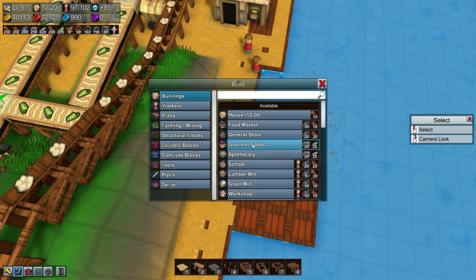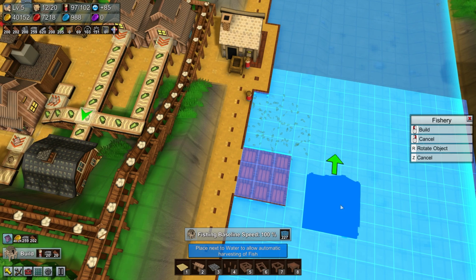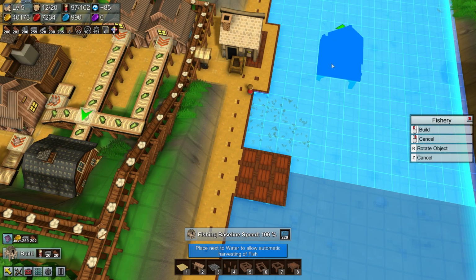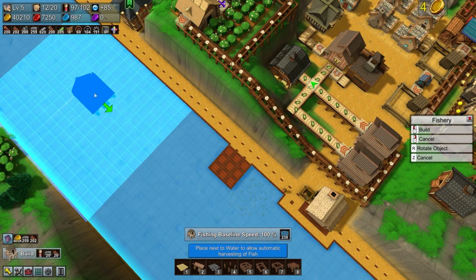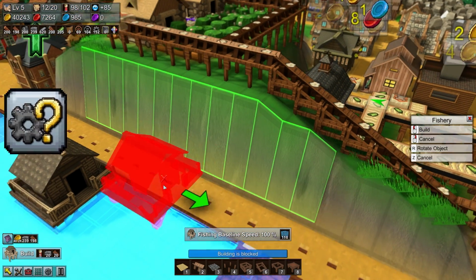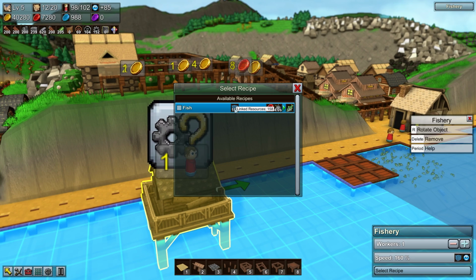Right, let's have a look at our fishery then, because I've not used one of these before. Produces fish from nearby water tiles. Alright. Do I need to build it near the automatic harvesting of fish? It's saying baseline production of fish. Okay, so I can just build that on the water and it automatically builds. Does it actually need something underneath it? No, marvelous. It builds its own pier. But how does it work? Fish. It just generates fish.